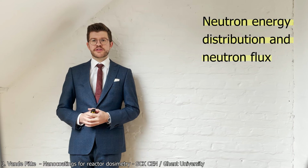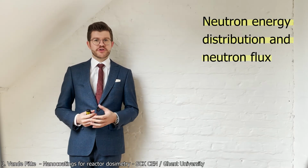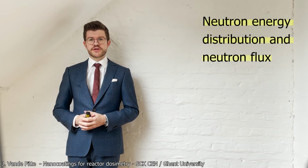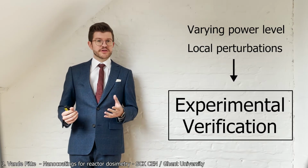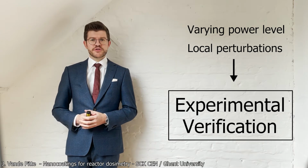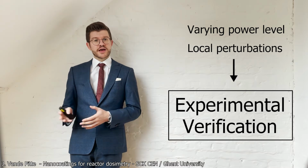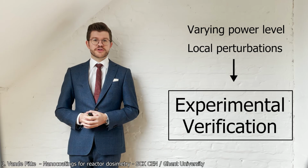In the field of irradiation chemistry and irradiation damage to solids, the neutron energy distribution and the neutron flux are essential parameters to evaluate the result from neutron irradiations. This can be a challenge because in material test reactors the power level can change. You also have different experimental assemblies, control rod positions and local burn-up. Those can all perturb the local neutron flux density.